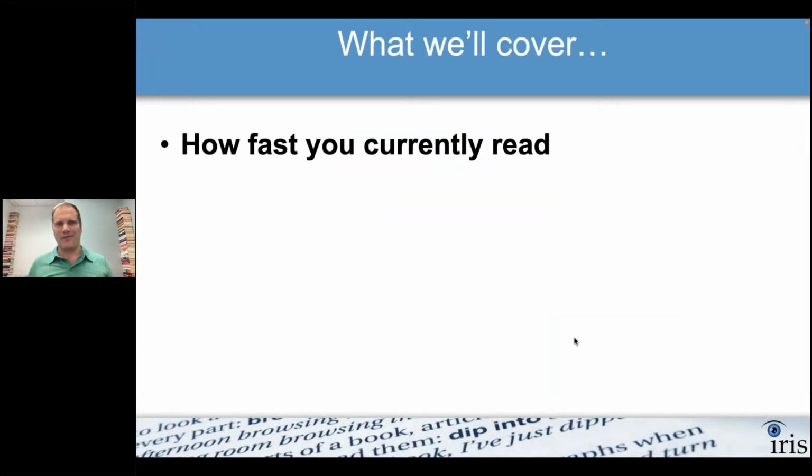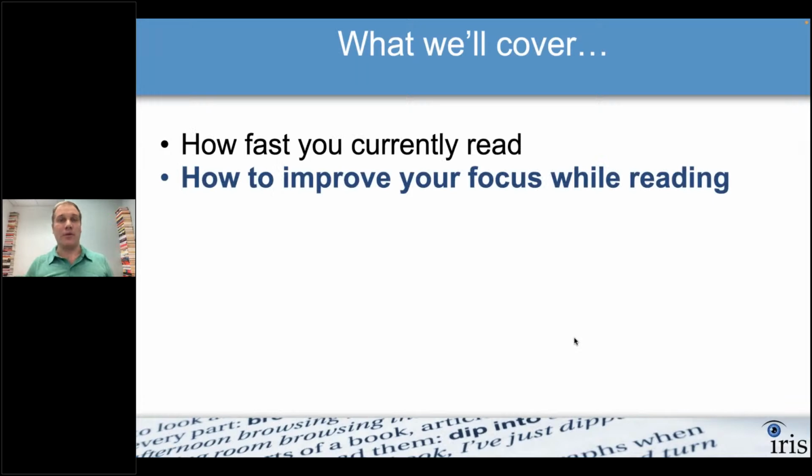And here's what we're going to be covering today. So first off, how fast do you currently read? Some people know their typing speed. Not everyone knows their reading speed. So we'll cover that. We'll also cover how to improve your focus while reading.